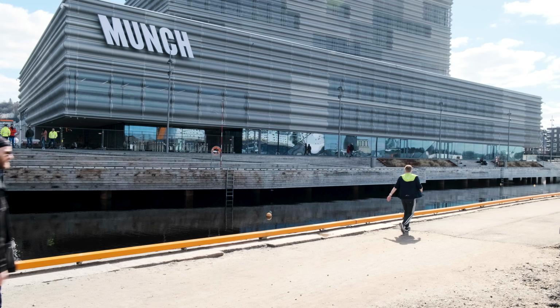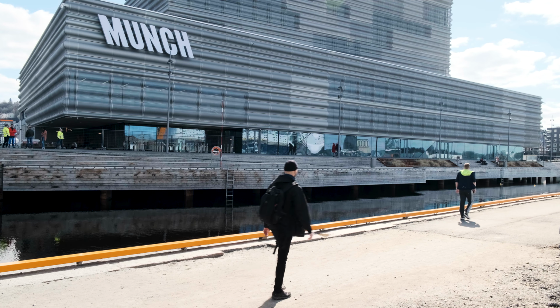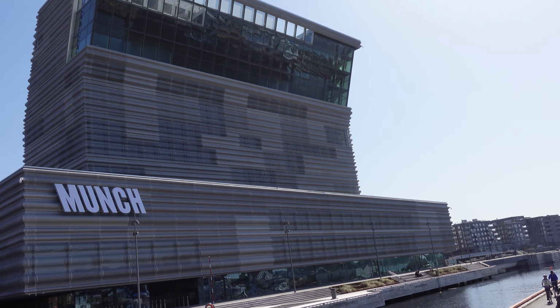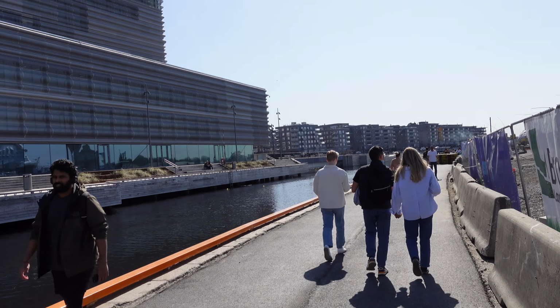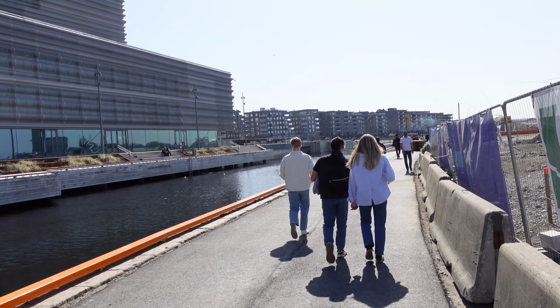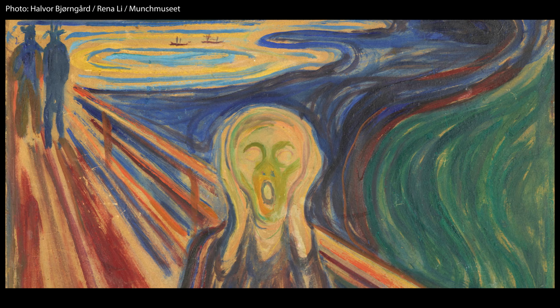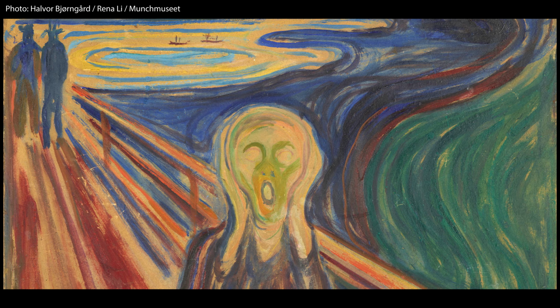I walk towards the new Munch Museum, which is located just next to the Aker river. The main purpose of this museum is to show the work of the Norwegian painter Edvard Munch. It's set to open up in 2022, and will hold a large collection of his work, including the world-famous Scream.